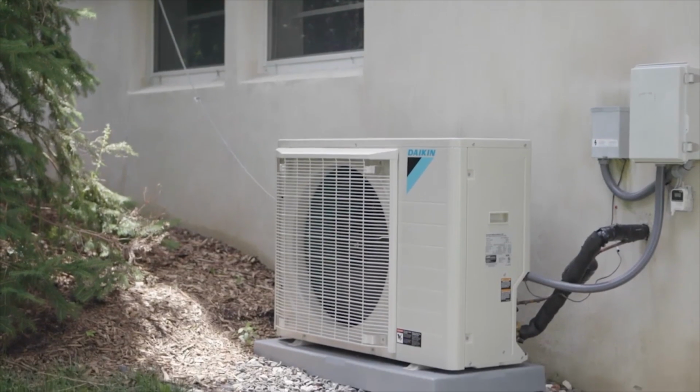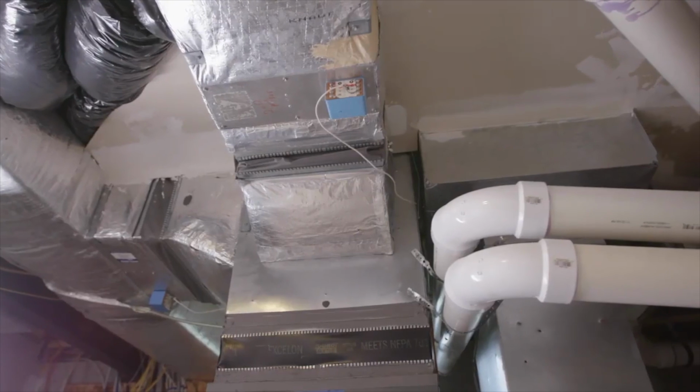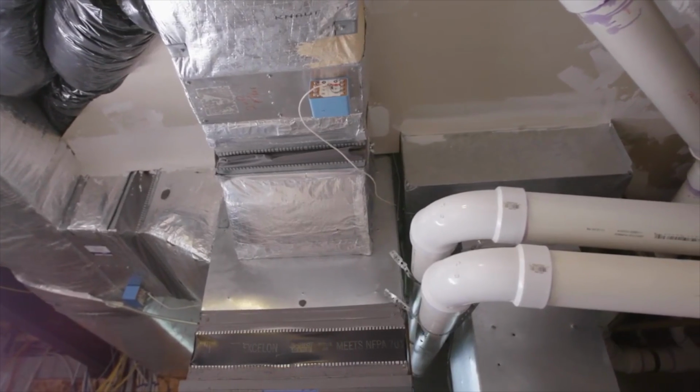When we installed the Daikin Fit system, our neighbor noticed right away because their air conditioning makes a ton of noise, you can hear it from our house. And for this new Daikin system, you don't hear anything. I mean, we're standing 10 feet from a unit that's operating right now, and we can't hear it run.